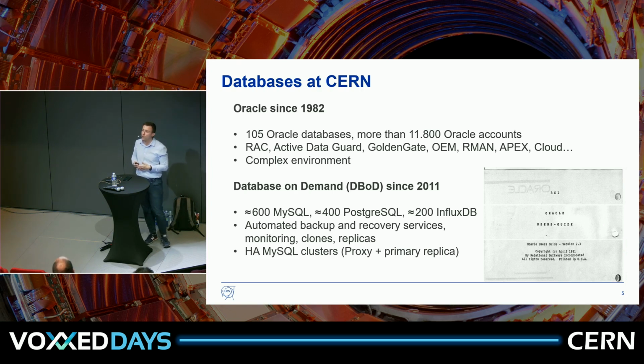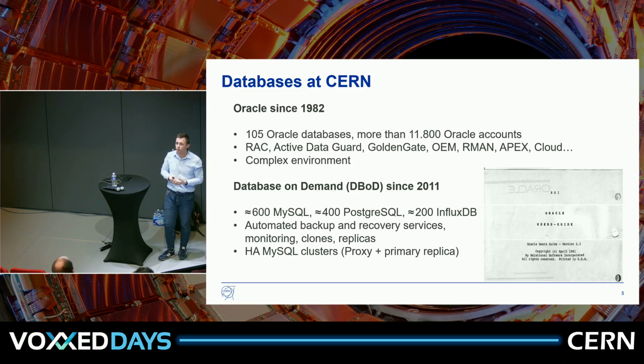This is an offering that we started in 2011, because there is a need to have something that's cheaper than Oracle. We all know that Oracle licenses are pretty expensive. So our internal users were requesting something else from us. This is why since 2011 we are supporting these databases, and we provide the backup, we provide the monitoring, the possibility to do clones and replicas for those databases, as well as some automation in terms of upgrades.